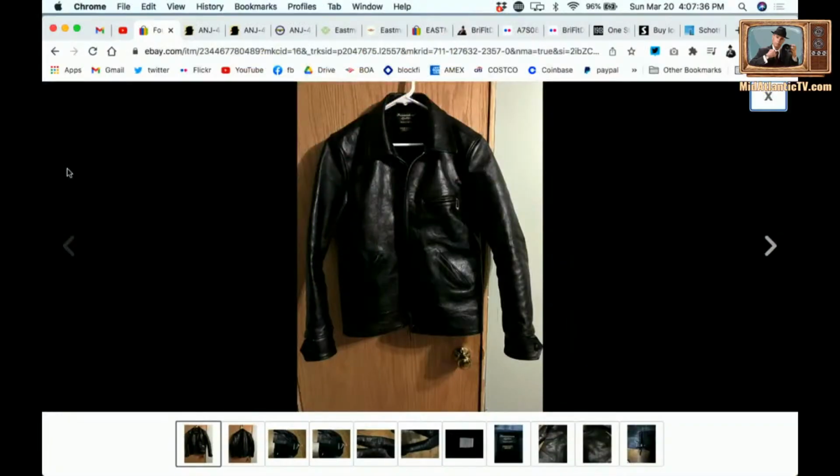But let's see here. Okay. So here's an example. Here's a jacket that was on eBay, and I need another leather jacket like I need a hole in the head. But I actually did make a bid on this coat. And let me show you the pictures first.